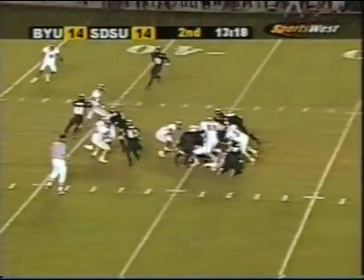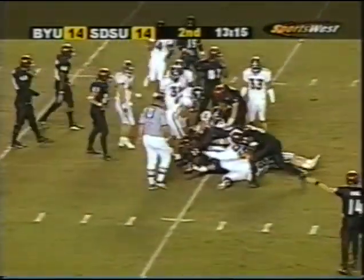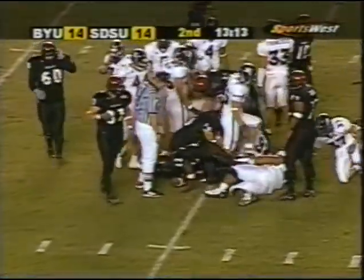He'll try Hamilton and plows close to the first down. I think he has it.